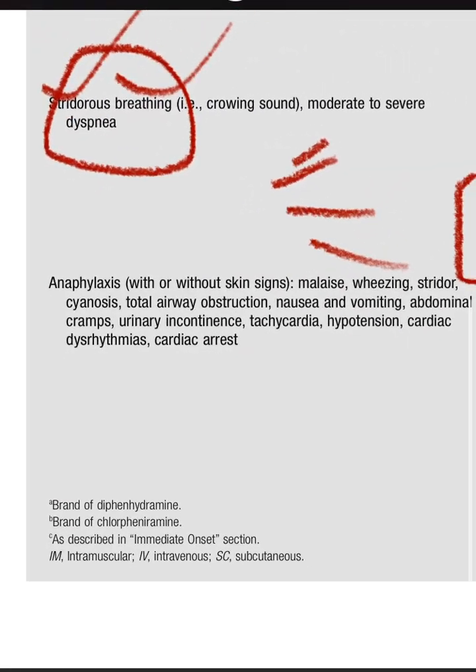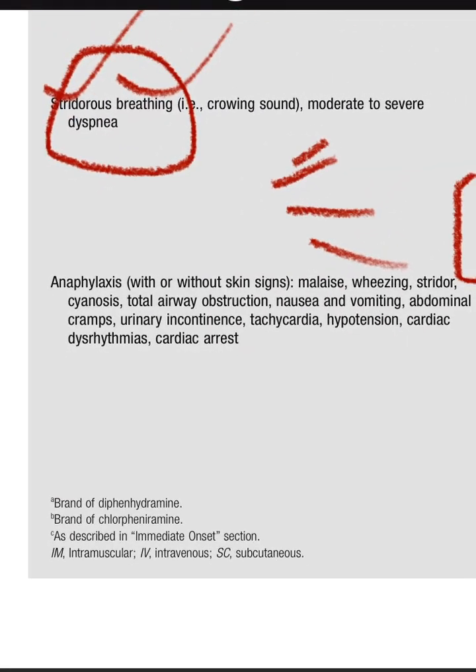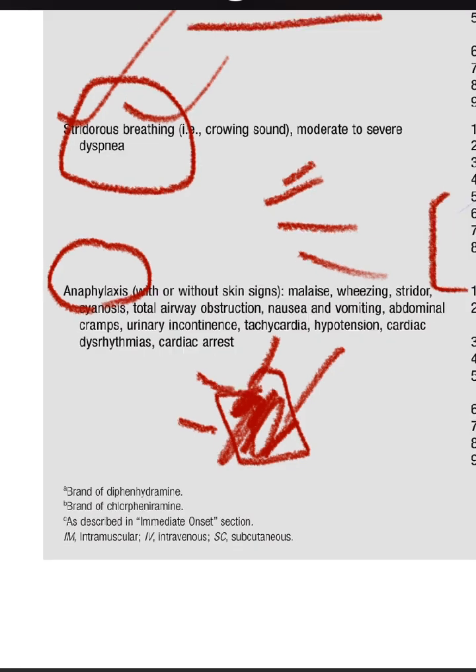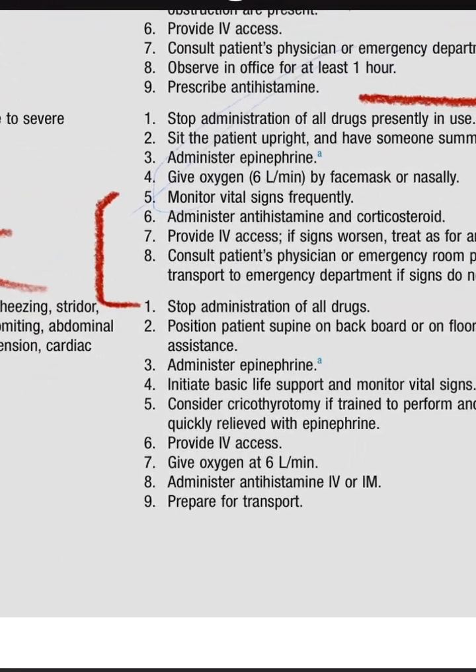Then we got the important one, also known as anaphylaxis. It is a full-on emergency. Always remember, I just made an ambulance slide here. This is the worst case scenario. Full collapse. Your patient may become cyanotic, collapse, vomit, or even go into cardiac arrest. So it is something to be considered.